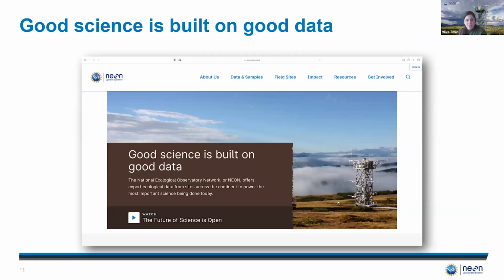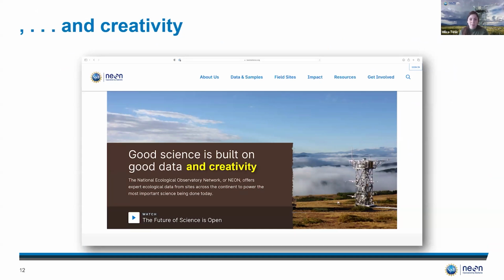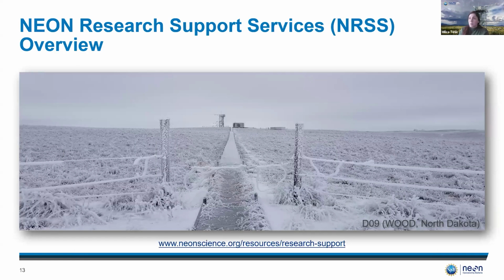As I close out this overview on NEON, we'd like to say that good science is built on good data. But in addition, we also like to think that good science is built on good data and creativity, and its opportunities, like our NRSS program, which allows the community, you and other users of NEON, to bring your creativity and ideas to our observatory. Now I'll talk about an overview of the NEON Research Support Services Program, or NRSS.